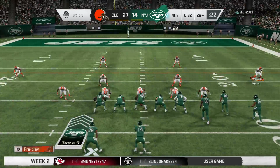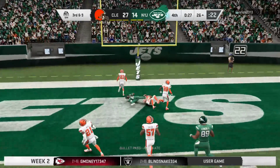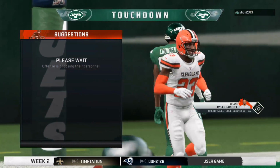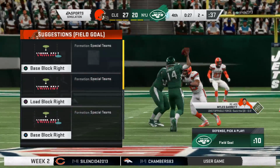Darnold from the gun. Now a desperation throw deep. And this is caught now for a late touchdown. So hold everything here. This one's not over yet. Okay, game on. Don't go anywhere yet. You got a 1-score game now.